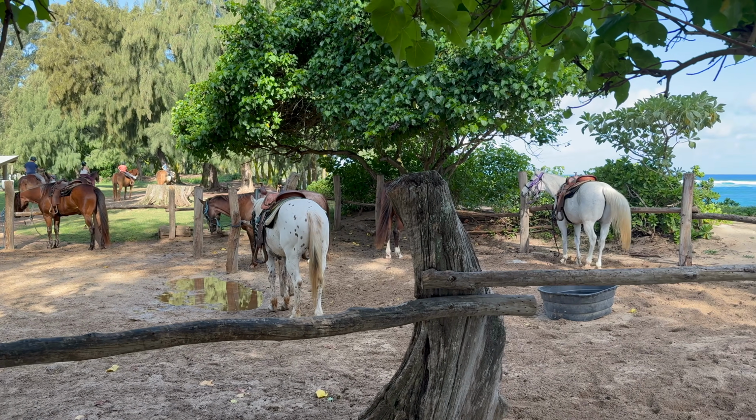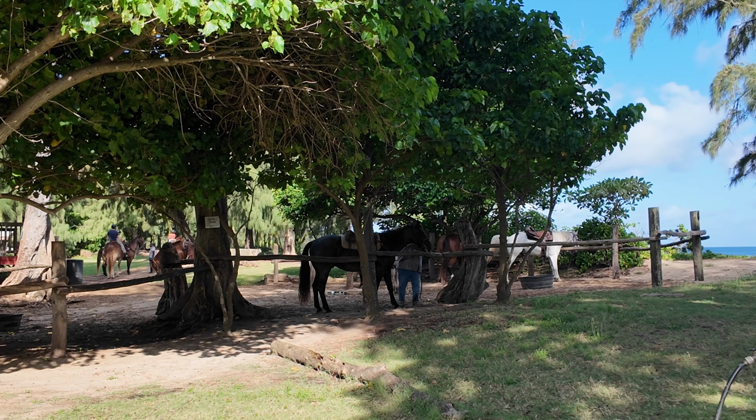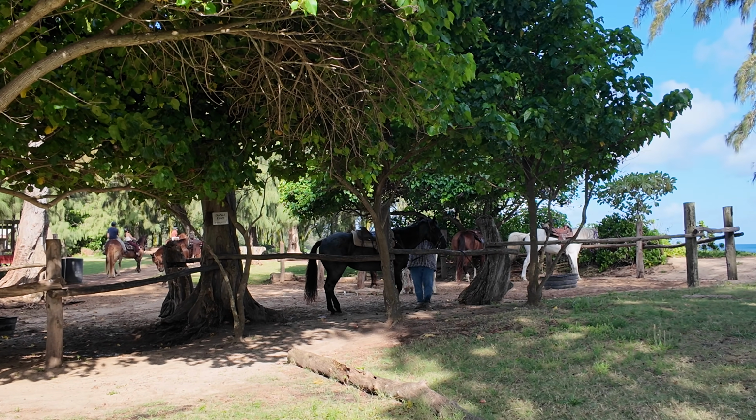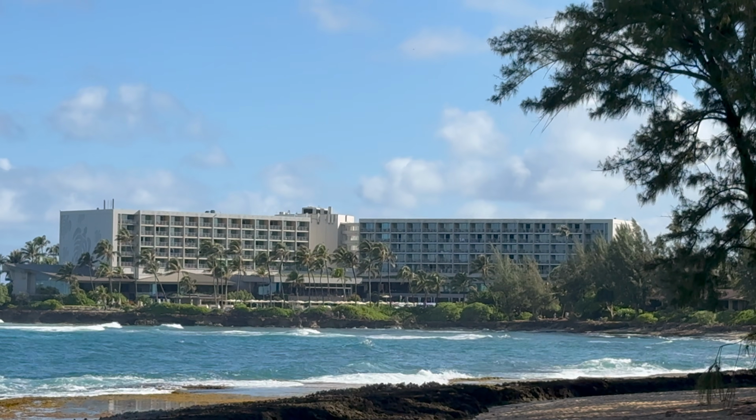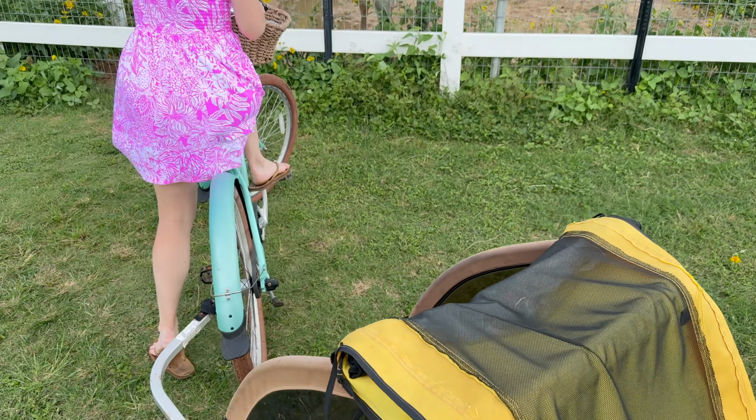They have a bunch of different horses. They have some ponies. They said they used to have pigs even. So it's really a cool spot just to take some younger kids, or if you're just a horse lover. It's also got amazing views. Again, it's right on the beach. You cannot beat this view.